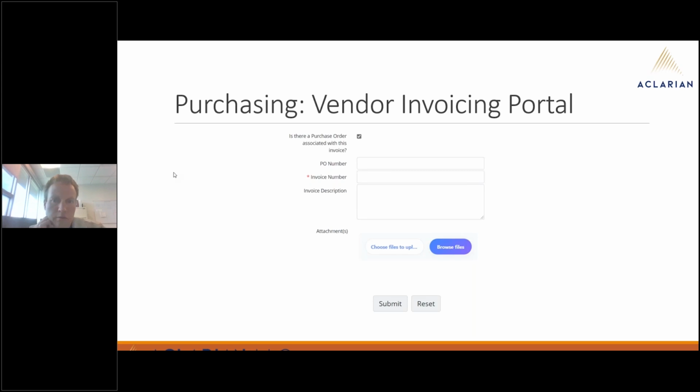And then I mentioned an invoicing portal. So have some kind of portal, or there's also OCR capabilities, which again, depending on the volume of transactions, could be something worth looking at, where you can scan something.